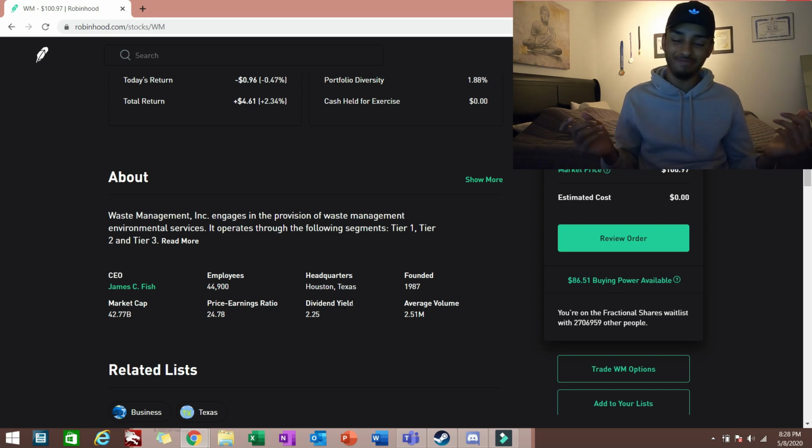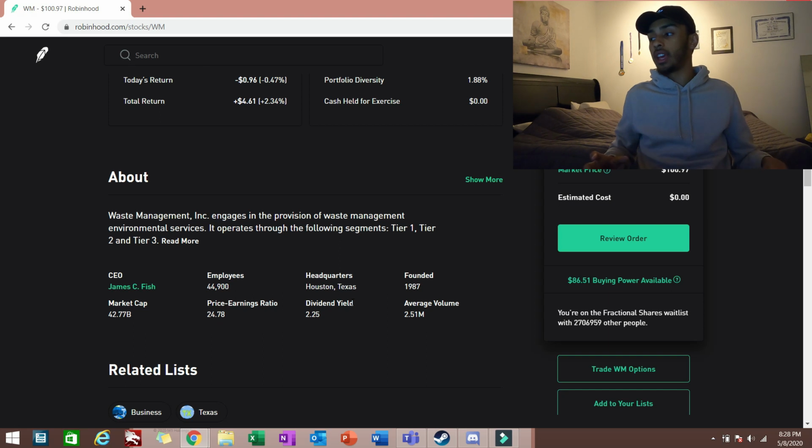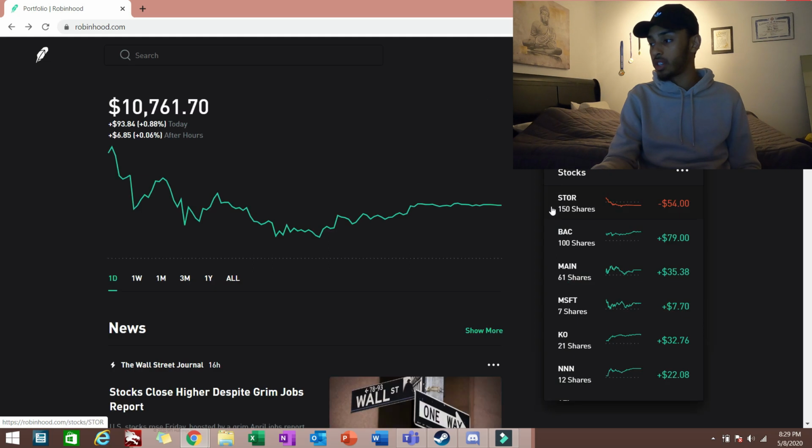A little low, but I feel like Waste Management is gonna just continue to be a leader in its industry, and that they are at the top level. Like that's the top tier waste management companies. So I do think they're going to continue to dominate, and those are the type of companies that I like to invest in, the ones who are at the front of their game, you know, just for safety reasons. And yeah, so that's my Waste Management shares.